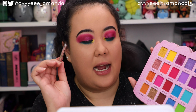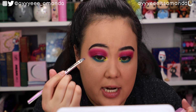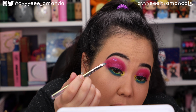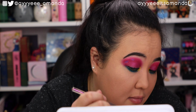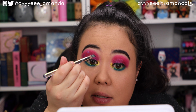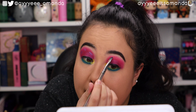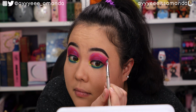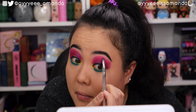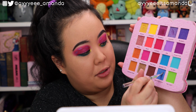I'm gonna take this angled eyeliner brow brush and let's see. I think we're gonna start out with lavender just to see. I hope lavender will be a nice shade for sprinkles. Oh. Ooh, sprinkle. We're gonna have some thick sprinkles. I like that for sure. All right, blue raspberry sprinkles are next.